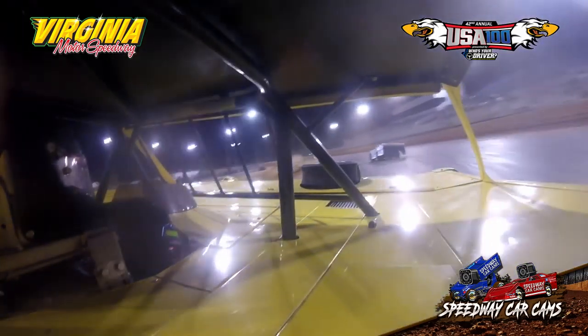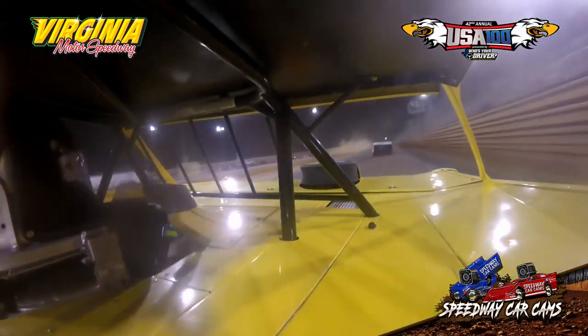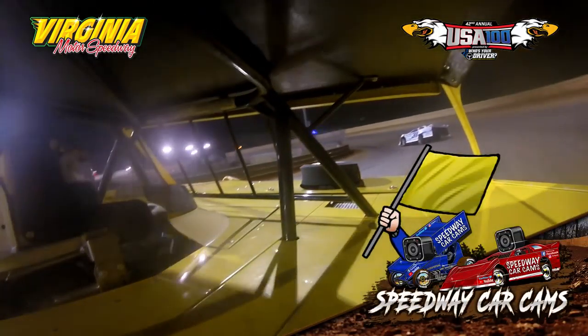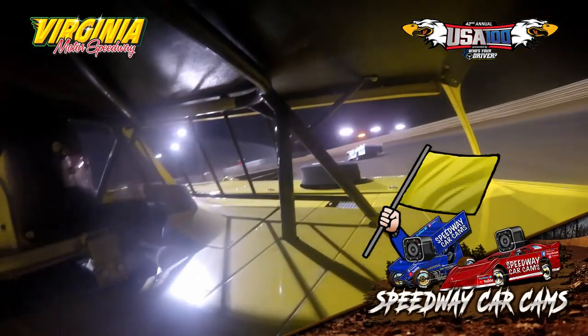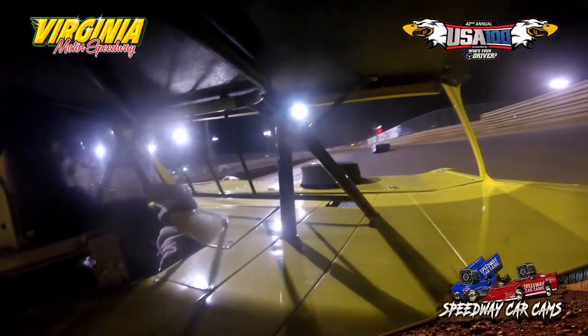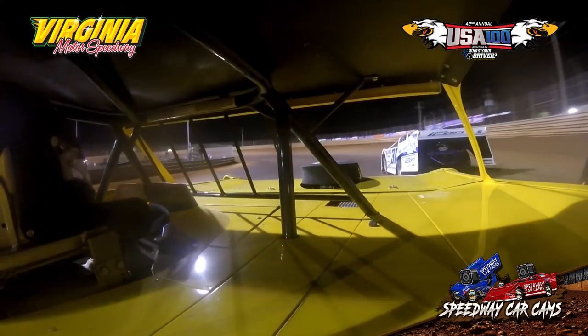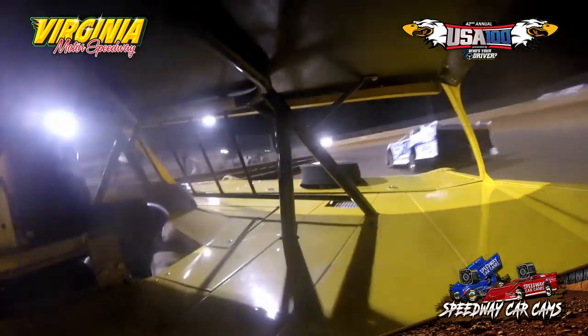He's got Michael Page right behind him. Trouble! Look out! Two, three cars involved. Johnny Persley slides in. That's Justin Williams up against the outside wall. He collected Johnny Persley as well. Irwin, Michael Page has made his way up into the top 10.